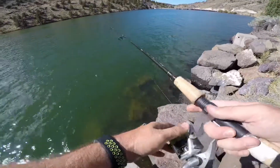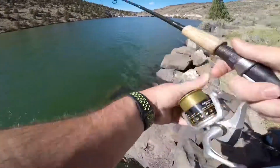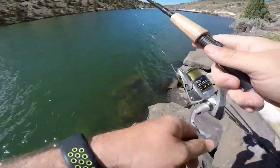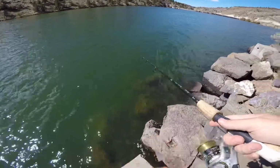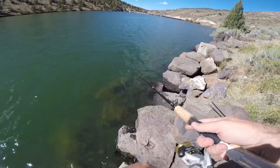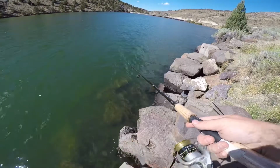I think one more cast with this Panther Martin, and we're going to switch to the Basker because they are biting. And we'll see what happens. Maybe we'll pull a 5-pounder out of here. Just never know.